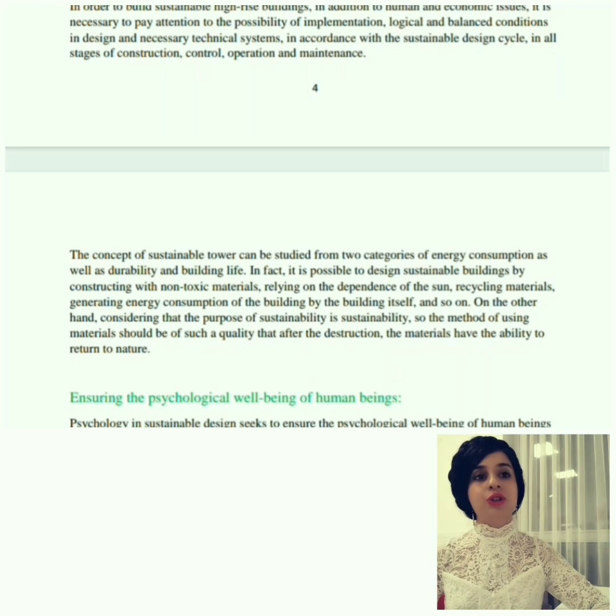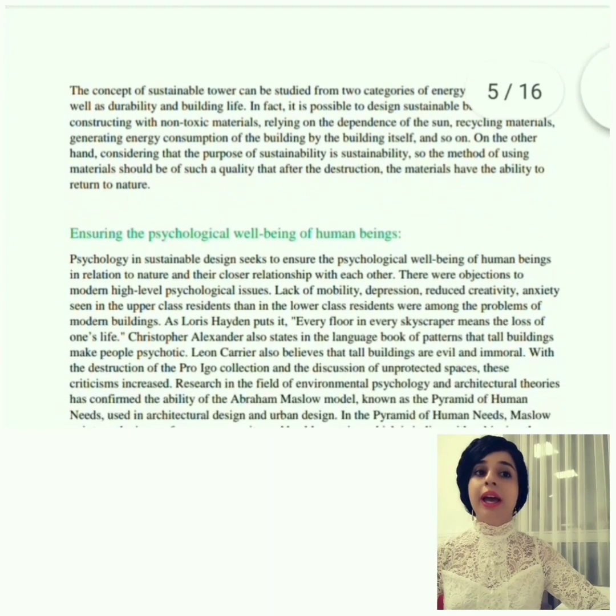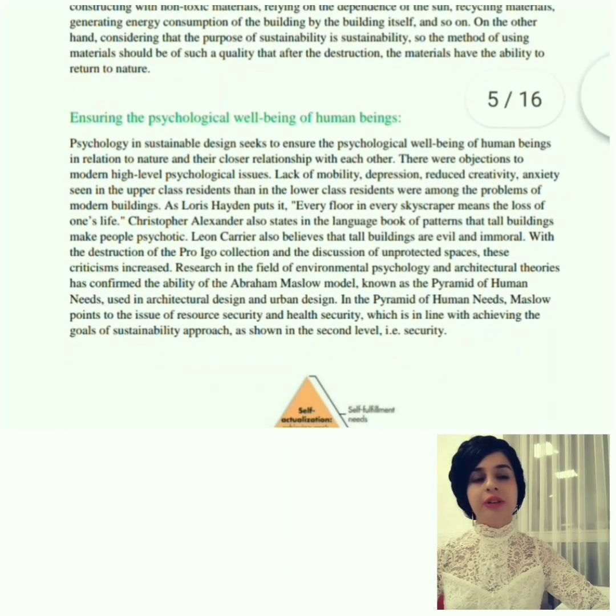Ensuring the psychological well-being of human beings. Psychology in sustainable design seeks to ensure the psychological well-being of human beings in relation to nature and their relationship with each other. Lack of mobility, depression, reduced creativity, and anxiety seen in the upper-class residents more than in the lower-class residents were among the problems of modern buildings.